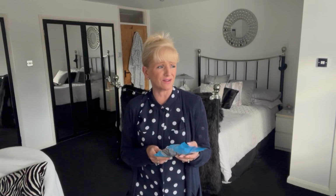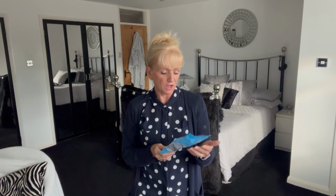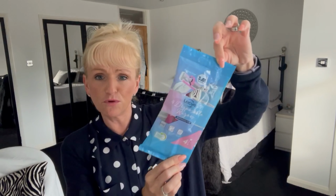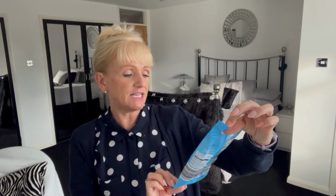The Venus ones now, about £15 for 4 or 5 refills. So I went for these from Aldi. So they're, again, Lacura, right? You get 4 disposable razors. They were £1.49. And each razor blade, let me get it out and show you.